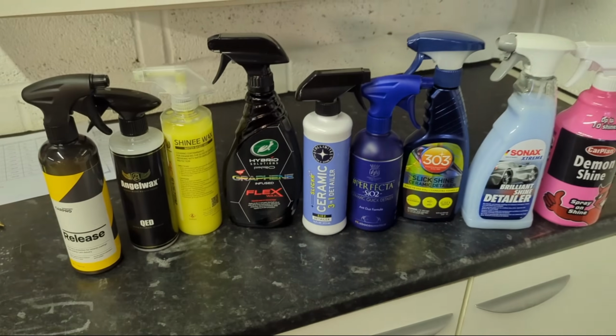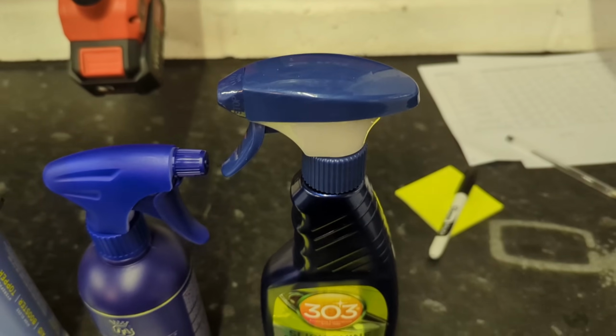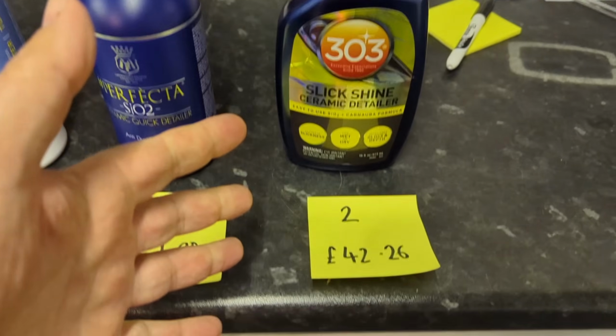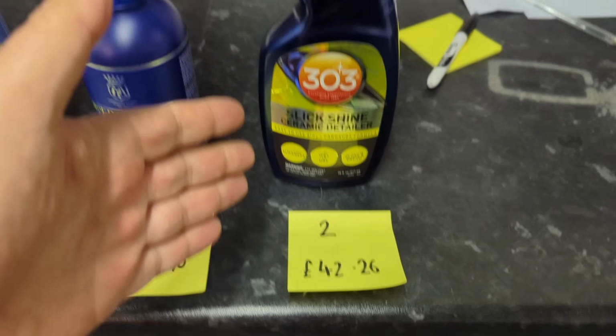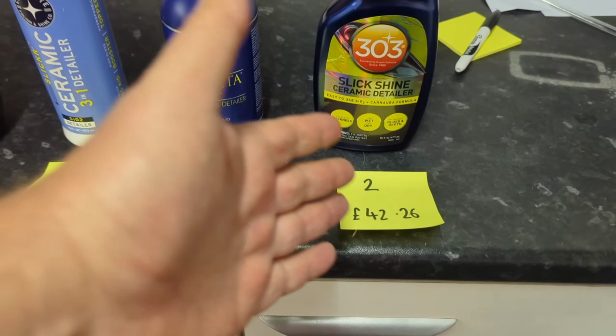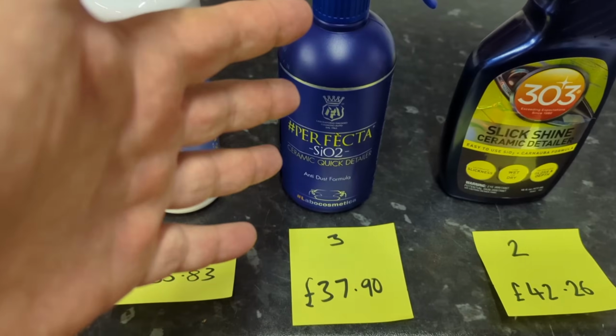Let's go straight on into test 1. So test number 1, value for money based on the converted price per litre. The most expensive price per litre is the 303 Slick Shine Detailer at £42.26. So it got the least amount of marks, 2 marks.